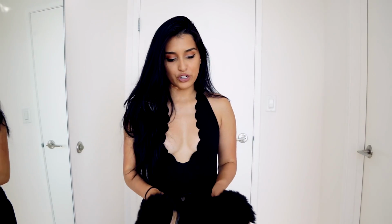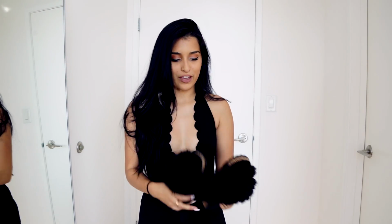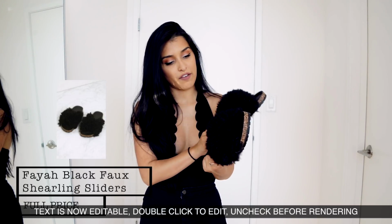The last 2 things I'm going to show you guys before we're all done are some shoes that I purchased. I actually purchased 3 pairs and 2 of them fit for me. One of them are these incredibly extra slippers. They're a size 5.5 or a 6.